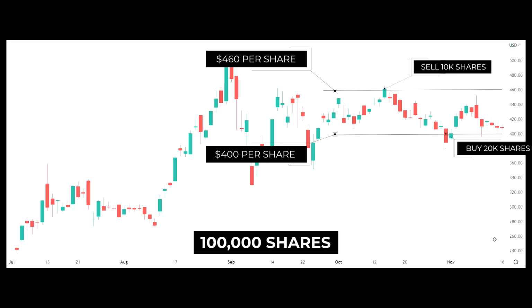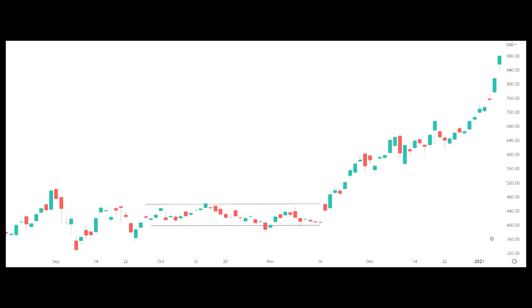And this is how you're able to accumulate 100,000 shares as close to $400 per share by repeating the same process over and over. Now, if traders can spot the buying patterns of these hedge funds on how they buy and sell to accumulate shares, then you can follow along and profit like them. Essentially, the big funds cause prices to move up and down in the trading range, which you can see clearly on the price charts.